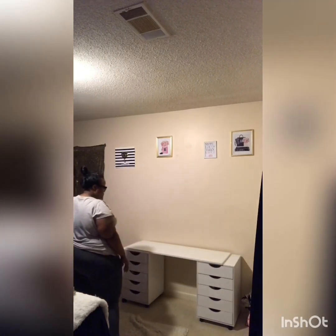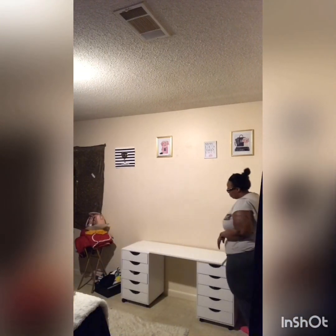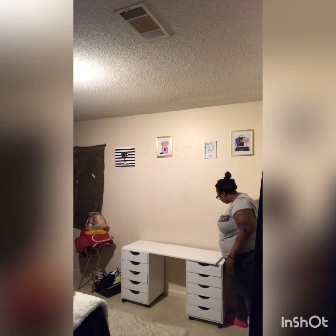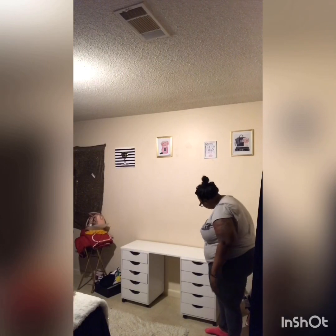As you can see, I moved my drawers around so that I can fit my top. I didn't get the long top, so I had to push them closer together.